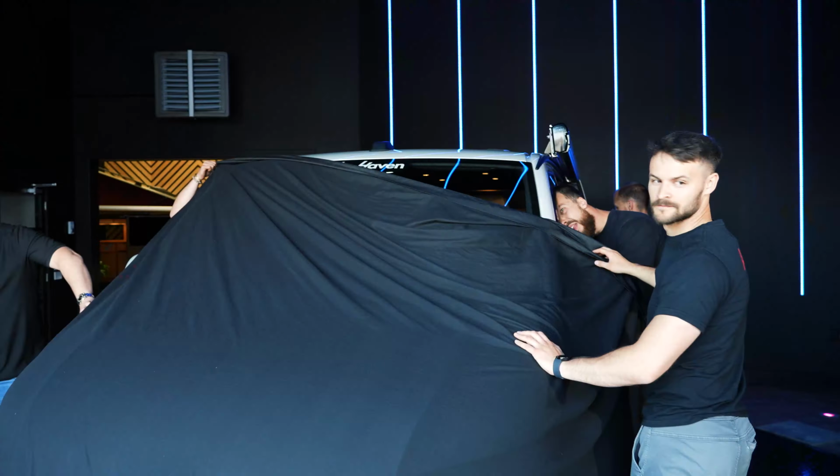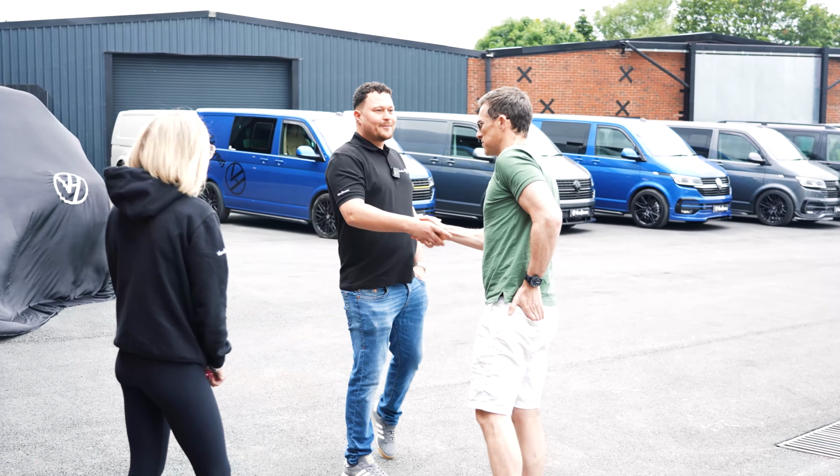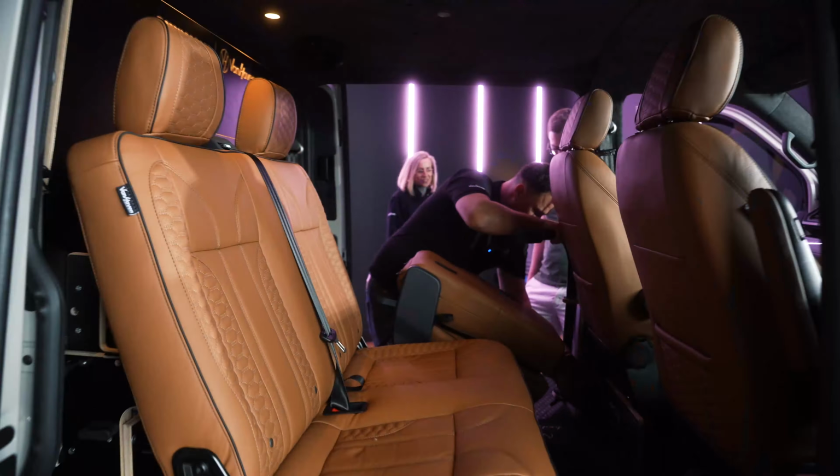Today we are going to be unveiling the new Carwow VW Transporter.